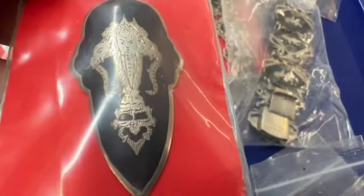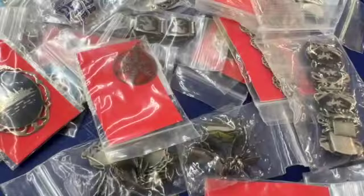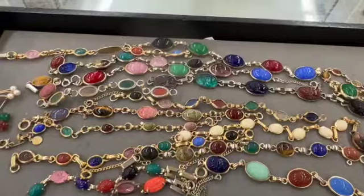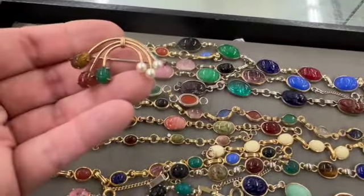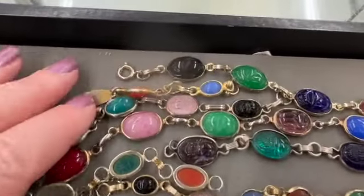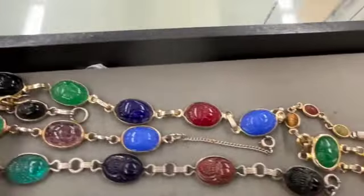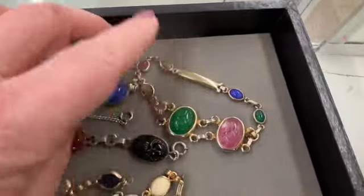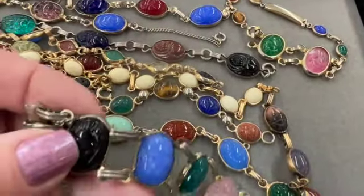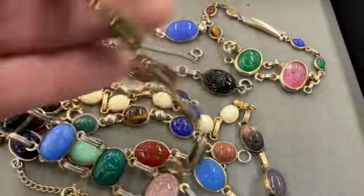Yeah, I had to drop out. I couldn't keep bidding, but I was for a while. This lot sold for $450. I actually bought these items at this auction, and I think I paid 200 something for this. But I did take some pieces out and I did sell some, and then I saved some also. So I think I did lose a little bit of money.